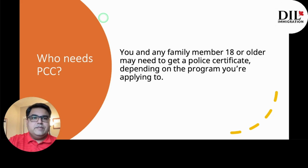Who needs a PCC? So the principal applicant and any family members who are 18 years or older may need to get a police certificate depending upon the program they're applying to, right? What I mean by that is not all programs would trigger the request for a police clearance certificate. For example, a permanent residency application would definitely trigger that.